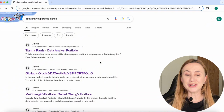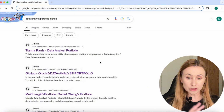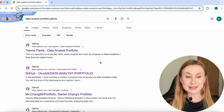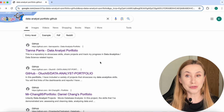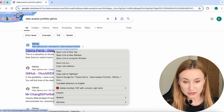Now we will look at different data analyst portfolios, which I was able to find on GitHub. So I literally Googled data analyst portfolio GitHub. We will look at them and I will give my unsolicited advice. I've been in data analytics for 10 years. So I've seen a lot of resumes and a lot of portfolios, and I also hired a lot of people. So let's start with the first one.